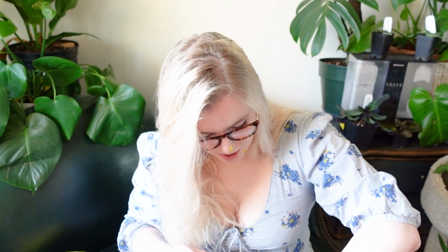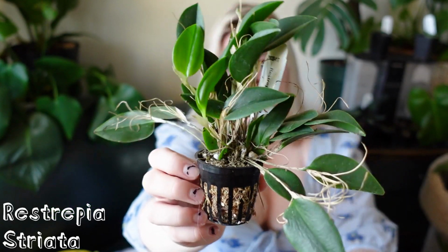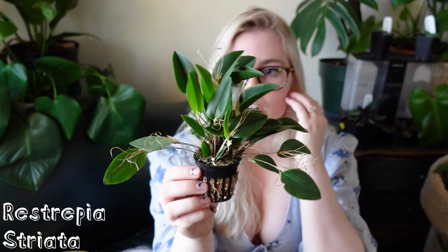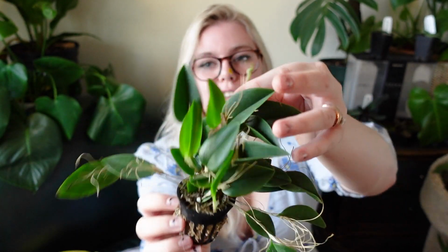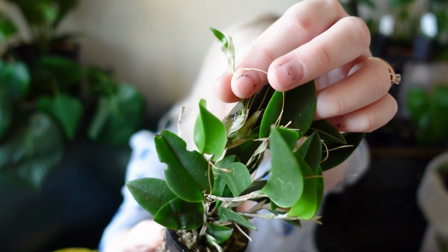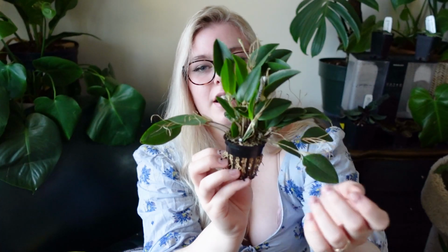Okay, the next one I also got from Orchid Dynasty in Salt Lake, and this is Restrepia striata, which is a beautiful orchid, and I love it because it reminds me of little birds. Do I need to say anything else? I love how the leaves come in. This one's been growing really great for me. Like here, for example, is a new leaf that is happening. And all of these lighter green leaves that you're seeing are also brand new leaves as well.